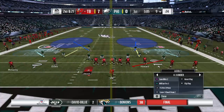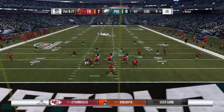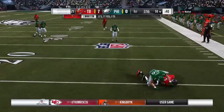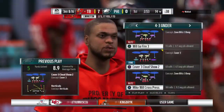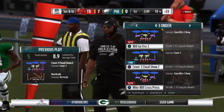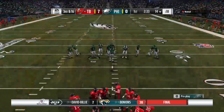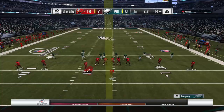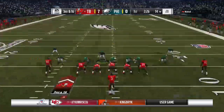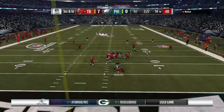After that sack, it's 2nd and 21. From the shotgun, it's Winston. And a catch right side by Evans. And he'll get it up a little shy of the 15. They'll spot him down at the 14-yard line. That catch good for 5. It's 3rd down. Third and long for Winston.